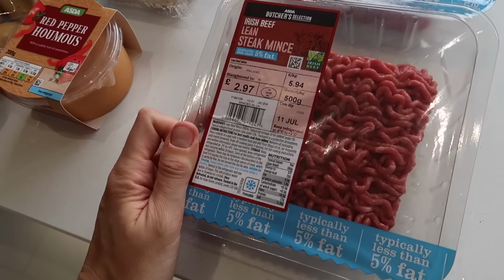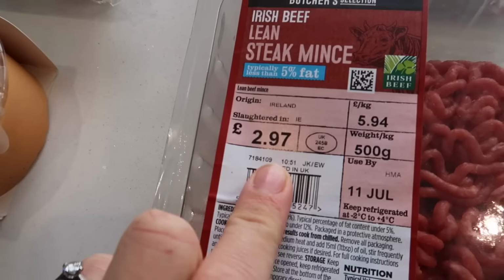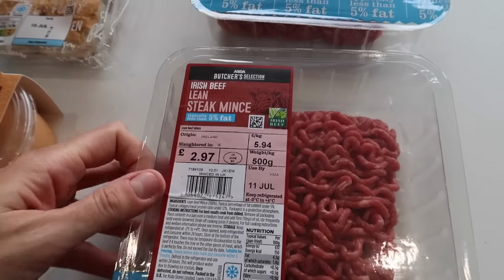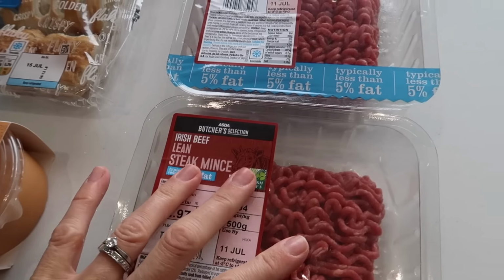Over here then we've got two packs of lean steak mince. I will put the price up on screen, oh no, I don't need to, they're on here. I thought they were a really good price for steak mince because again, a lot of places have three packs of mince for a tenner. So Asda is doing quite well, I felt, on bits like that.